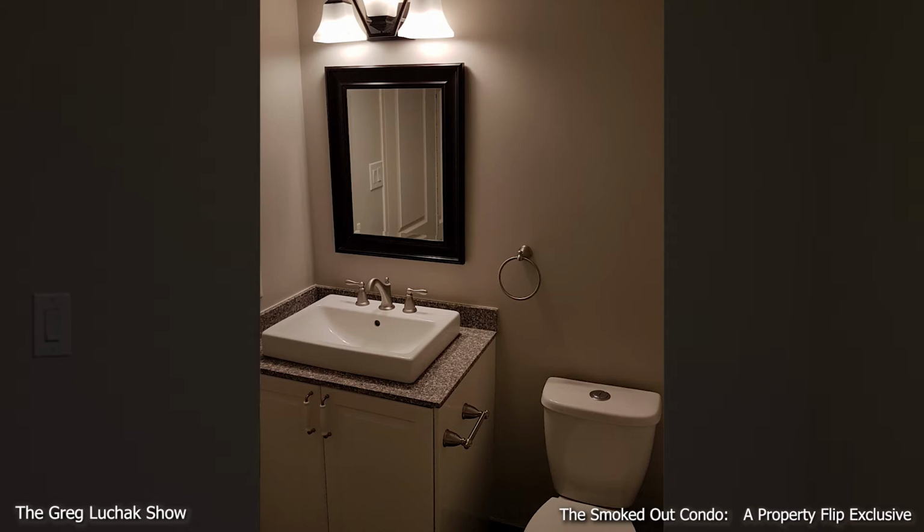And here we are, looking into the bathroom. This is a shot of the vanity with granite countertops to match the kitchen. All the same hardware. It's an IKEA cabinet to match, so all the cabinets match. I think it's very important when you're doing a flip that all your hardware should match. All your design elements should be the same or similar.